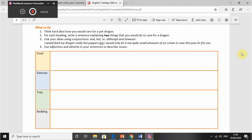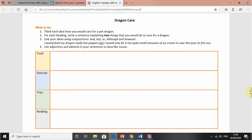And then you need to think about where it's going to sleep. Okay, it could be inside in a lovely 4-poster bed. It could be outside and it might need to be in somewhere that's got a really high ceiling if it needs to stretch out its wings, and all of those things you need to consider.